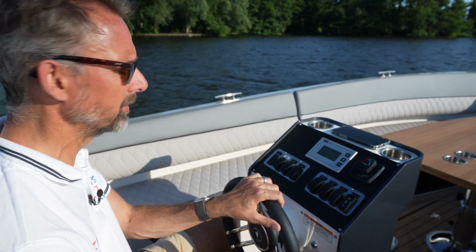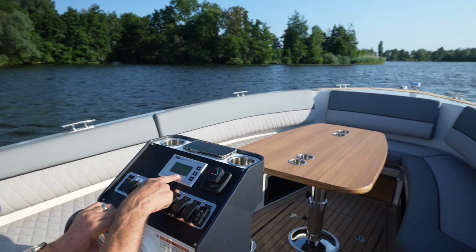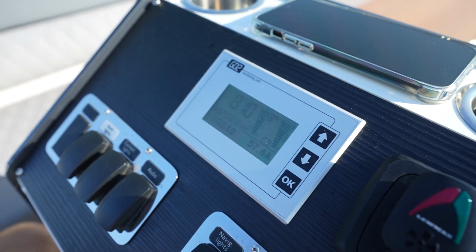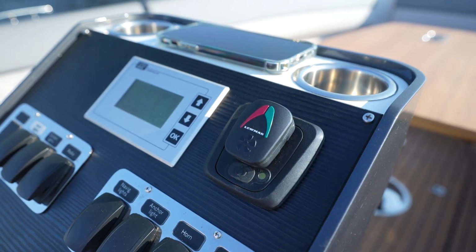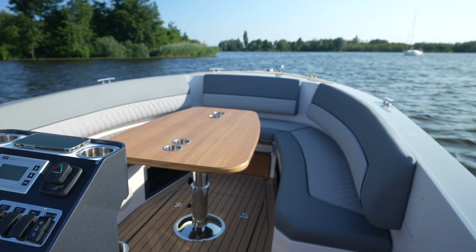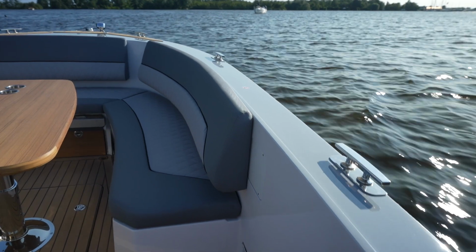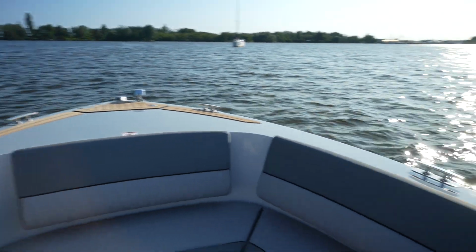But I know that there's around 1,000 amps batteries in this boat, and we're now actually using 56 amps an hour. And of course you could do an easy calculation, but you cannot really calculate the full 1,000 amps, 100% of the batteries, because you cannot drain them until 0%. But if you use maybe 70%, still there's a really good range. Especially if you drive slowly, then the range really is huge.